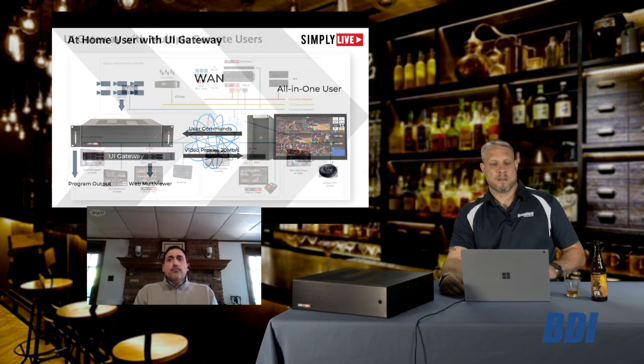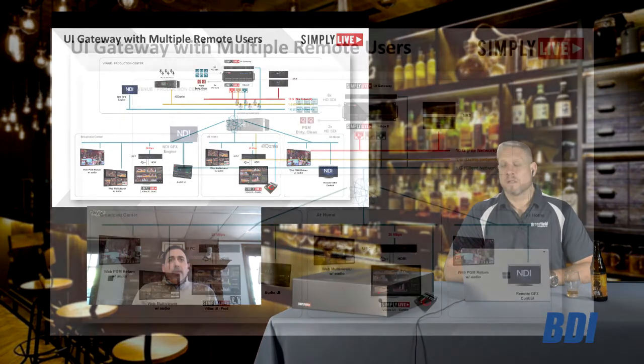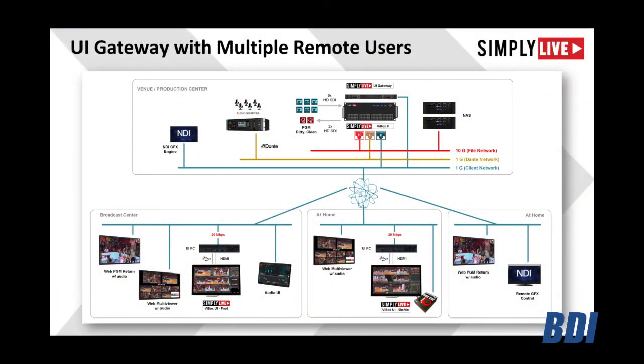That's great. And here you're showing now that setup with multiple users. Yes, correct. So this gets a little bit more of a technical drawing, but it's showing the idea. So at your production center, broadcast center, perhaps this could be a smaller mobile truck that's on site, you have all of your hardware. So that will be our server, the UI Gateway. You might have a NAS storage for content that you want to export or import in. You can have your audio mixer, and then probably your NDI graphics engine. So those could all be located together at the facility, and then remotely connected.